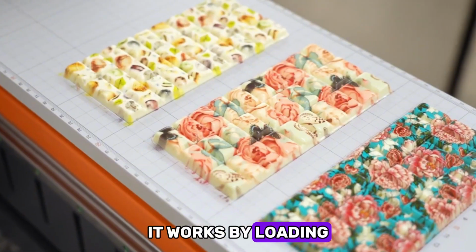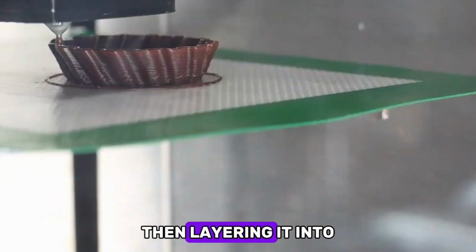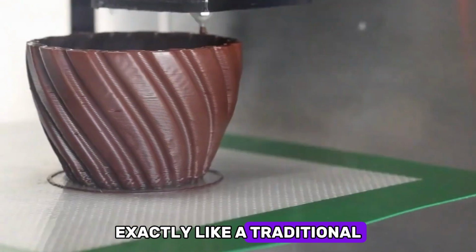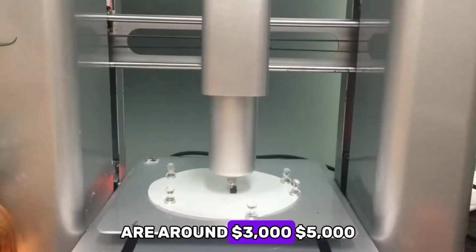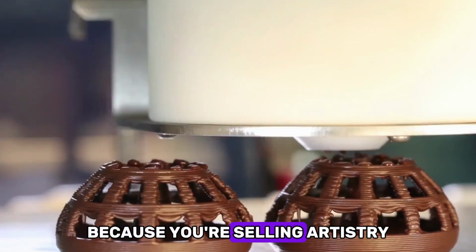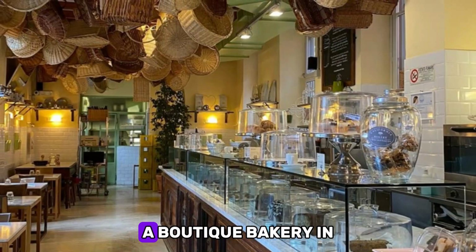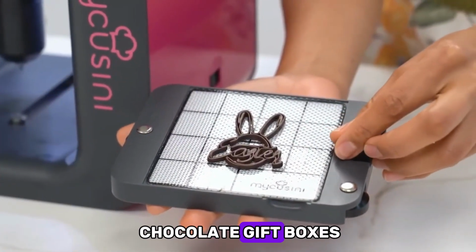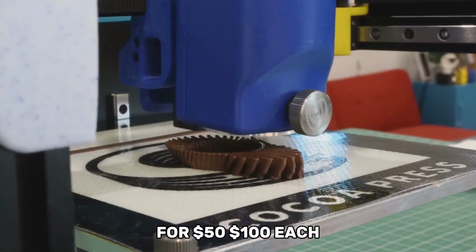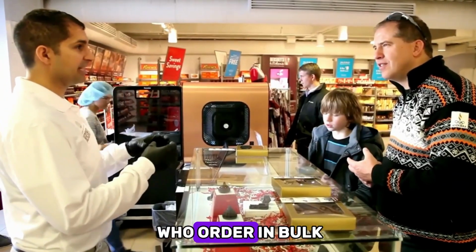It works by loading tempered chocolate into a cartridge, then layering it into detailed shapes exactly like a traditional 3D printer would. Startup costs for a high-quality unit are around $3,000 to $5,000. But the profit potential is huge because you're selling artistry, not just candy. A boutique bakery in California invested in one and now sells personalized chocolate gift boxes for $50 to $100 each, often to corporate clients who order in bulk for events.